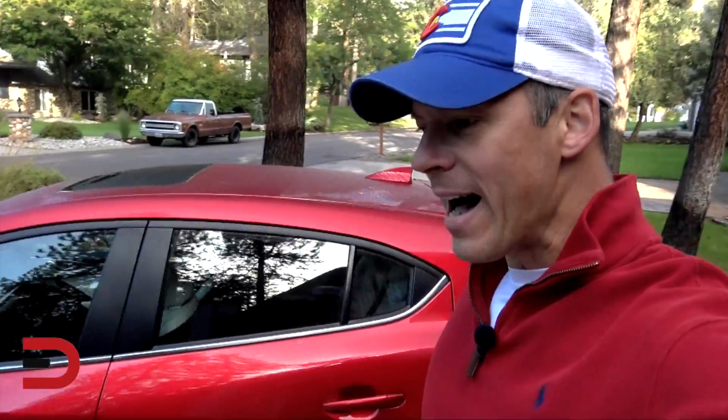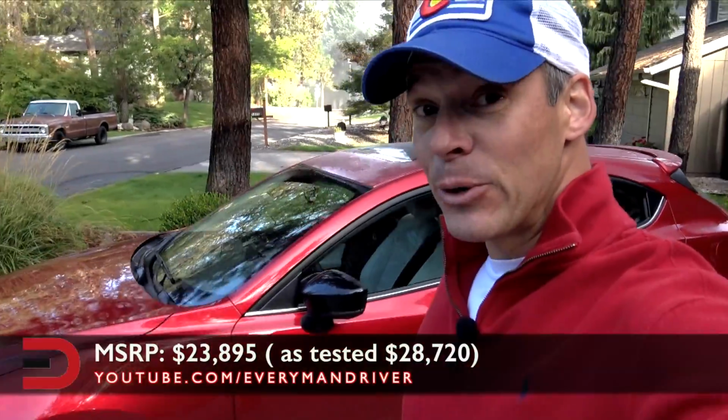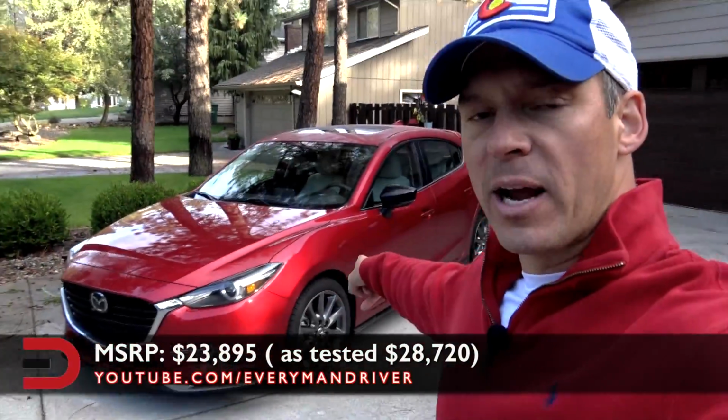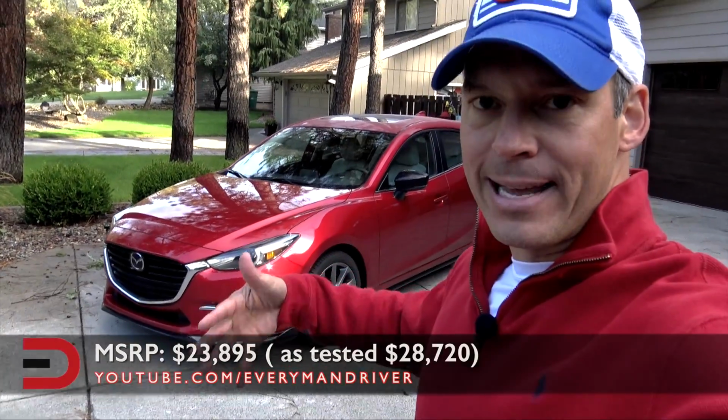So the MSRP on this 2018 Mazda 3 5-door Grand Touring is under $24,000. We also have a premium package on it. So what you see right here is $28,700 and change.